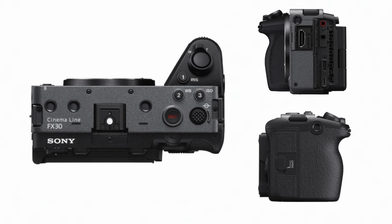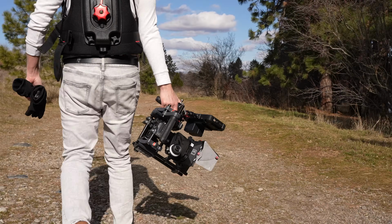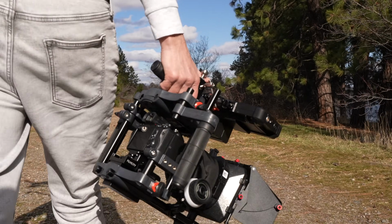Also, because the FX30 is a cinema camera, it has 5 different mounting points for things like lights, microphones, and monitors, or whatever accessory that you want to attach to it right out of the box, whereas the A7S III doesn't have any mounting points other than the quarter mount thread that's underneath the camera and also the hot shoe on top of the camera. So you would just have to buy a cage for it if you wanted to build it out to become more of like a cinema rig.